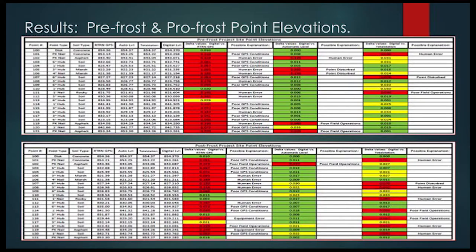The color coordination is as follows. These are methods, again, comparing each form of measurement, so this is the differential between those. Anything in green is less than 2/100 foot differential. Anything in yellow is between 2/100 and 4/100 foot. And anything red is greater than 4/100 of a foot differential.